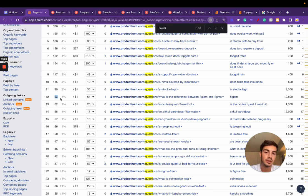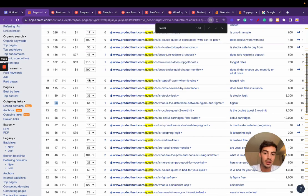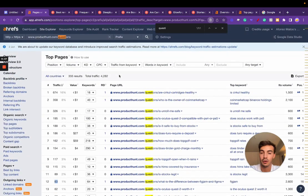Because people searching for alternatives or questions related to a certain product are people that are more willing to purchase something. Now that's super, super important. Something that's often overlooked is the search intent, right? Super, super important to know and target keywords that are buyer driven, right?